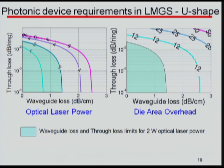It's very important for architects, when they're architecting this system and doing physical mapping, to notice the device properties that are most sensitive to the overall system performance. That also provides device people with a roadmap or direction for where to go. So we plot here the waveguide loss and through loss that were, to us, the most sensitive components. And you can see the optical power contours versus these numbers. And 2 watts is the acceptable optical power level that we expect. And that also results in a certain area overhead in the system.